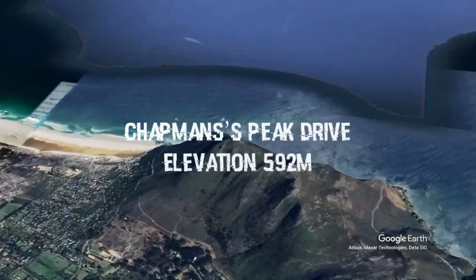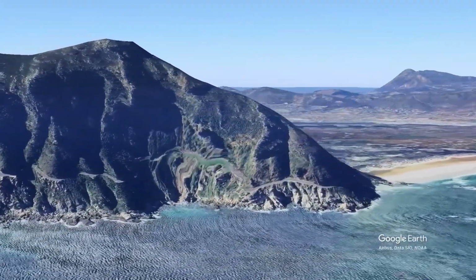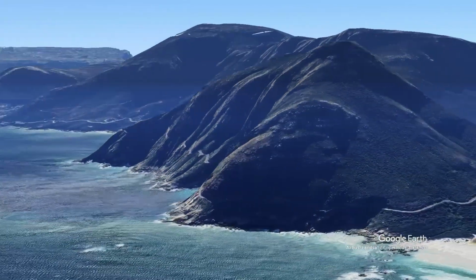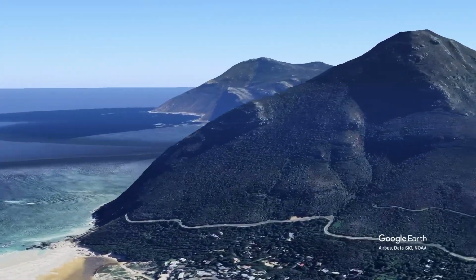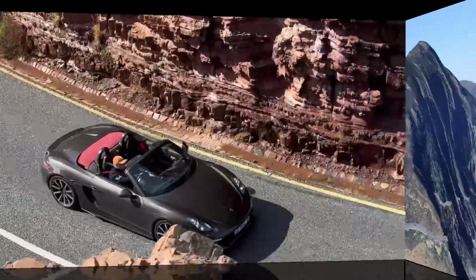I've added an animation of the Chapman's Peak drive just so that you can view and understand the route that we are driving. Chapman's Peak stands imposing at the heart of Chapman's Peak Drive, connecting Hout Bay with Noordhoek along one of the most dramatic marine routes in the world that hugs the coast of the Atlantic seaboard for a whole 9 kilometers. And today we are driving on that route.